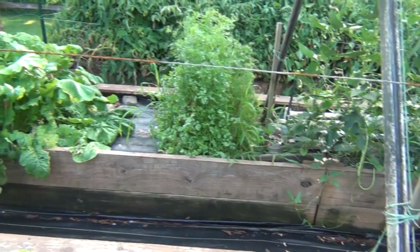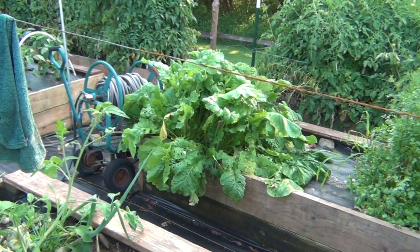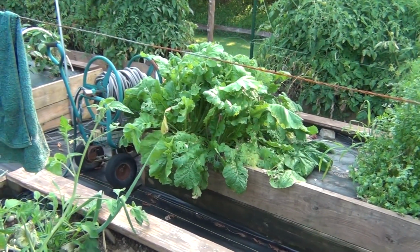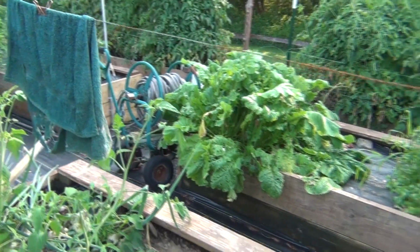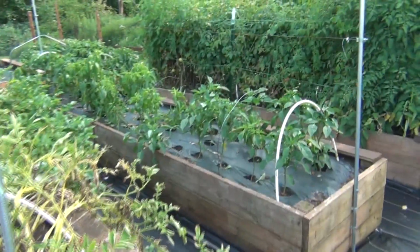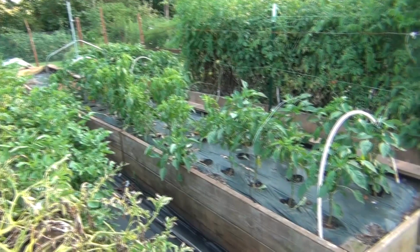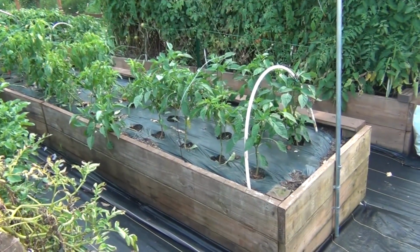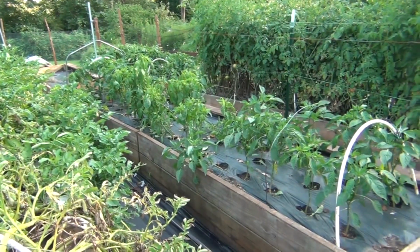And then we have over there some cilantro and some more turnips. Those ones are still edible, even though the plants look huge. We've still been eating those some. And then over there is some more peppers. This bed of peppers is not really branching out too much. They're growing peppers, but it's not like the other ones that are getting big and bushy.